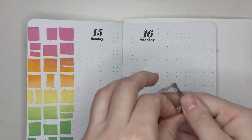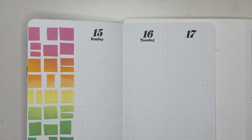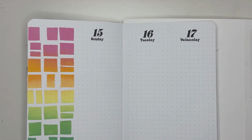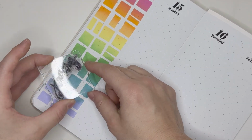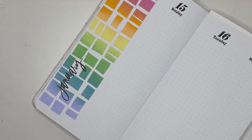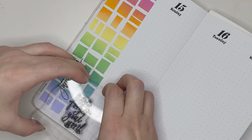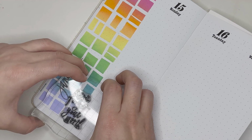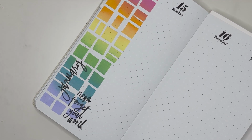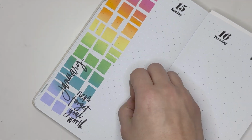As you can see, similarly to the spread that I did for the first week in January, this stencil is going down the leftmost column on the first page of the spread. And on top of it, I am putting down this January stamp from Heidi Swapp. I'm putting down a smaller quote stamp from Heidi Swapp, and then I'm adding in the week number stamp from Elle's Studio along with a 3.